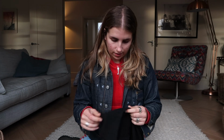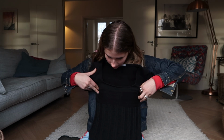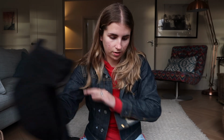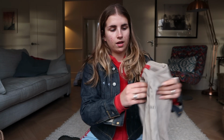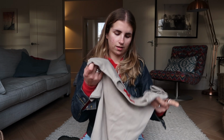Third thing is this, which is just so simple, but I love it. It's like a black knitted top, but the shape of it is just divine. And I really like that this body section has a different knitting pattern to the top, so that's really cute. This FCUK khaki oversized t-shirt. Usually they have really funny slogans, but this one actually just says FCUK jeans, but still it's really cute and it's a nice oversized fit.